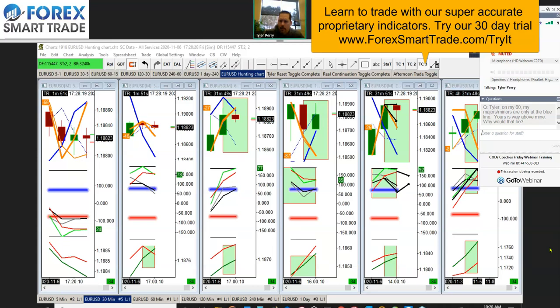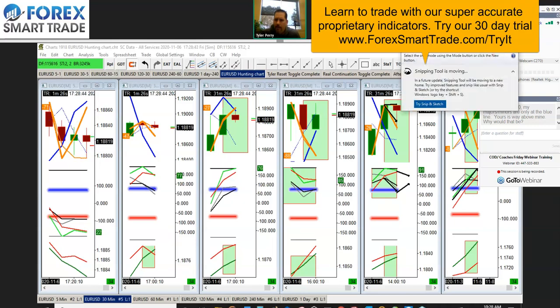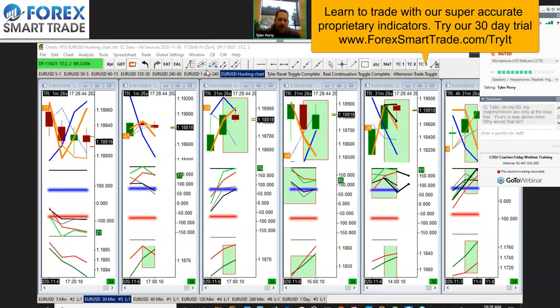Only at the blue line. Why would that be? I'm not sure. Text me when this is over, and we'll go over your charts and my charts to make sure that one of us is not in a bad place. Let's see. I've back tested more than 12 days. Yes, thanks, Tim.